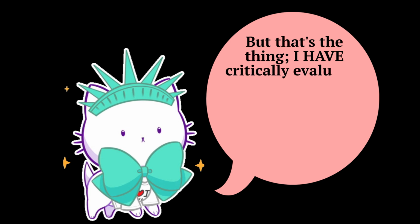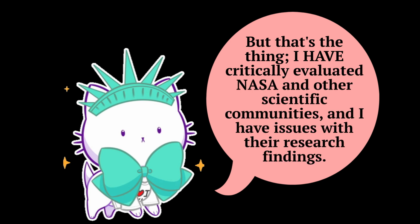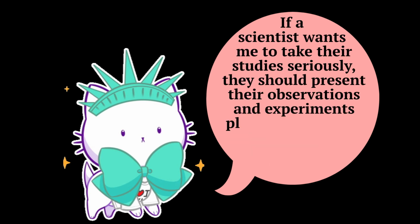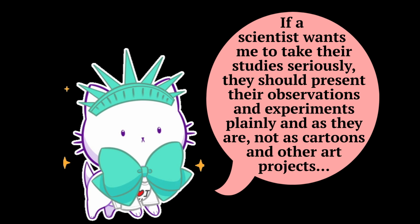But that's the thing, I have critically evaluated NASA and other scientific communities, and I have issues with their research findings. For instance, the images from many telescope observations that you speak of are enhanced, if not fully fabricated, using computer programs to manipulate the image. If a scientist wants me to take their studies seriously, they should present their observations and experiments plainly and as they are, not as cartoons and other art projects.